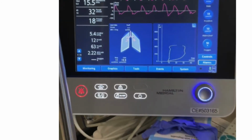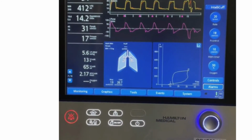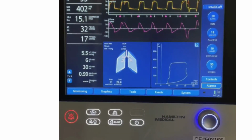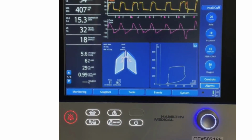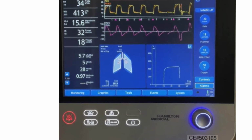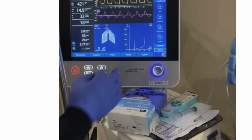So we're going to do an inline speaking valve. Here are his baseline vent settings: pressure control 18/10, 50% FiO2, a rate of 20. See his tidal volumes 402 to 477. Minute ventilation is 15.6. Peak inspiratory pressure is 32. So we will start by turning down the PEEP. We're just going to reduce it by 5.